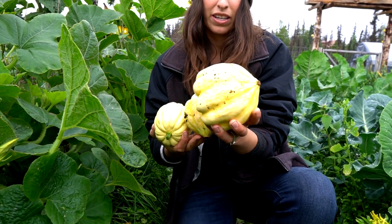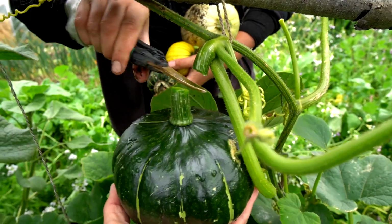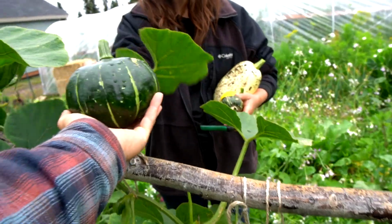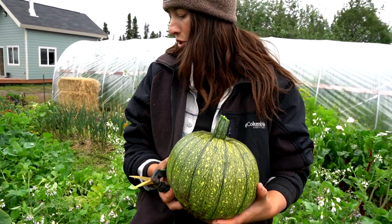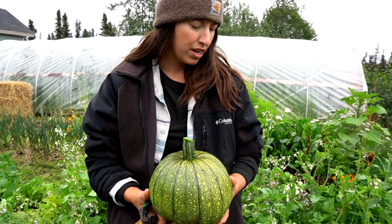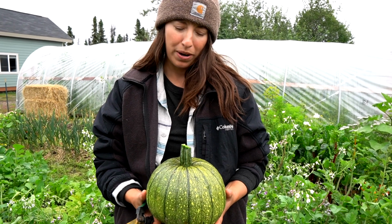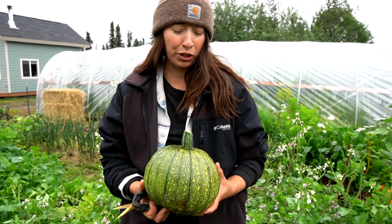Almost mature too, I'd say. Cool. It's a really good looking one, huh? This is a pumpkin, and it may not seem like much. We got about one squash per plant. Not every single one produced one, and some produced two, but not very big. This is probably the biggest pumpkin I've ever grown here.